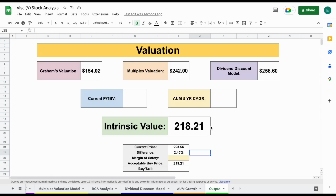So when we jump over to our output tab, we can see our 3 valuations. And when we average them together, we come to an intrinsic value of $218.21. So it's really close to that current trading price. So it looks like it is trading close to fair value. If we apply a 10% margin of safety, we can see our acceptable buy price is around $196 per share, and a 20% margin of safety gives us an acceptable buy price of around $174.56. But let's go ahead and move forward and look at our last dividend growth company.